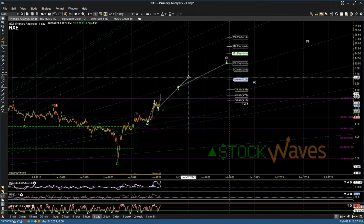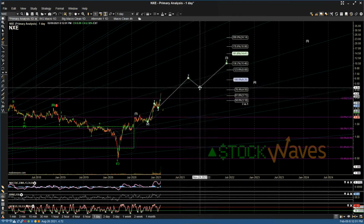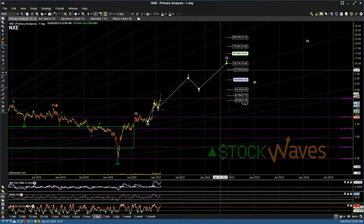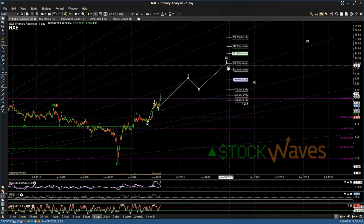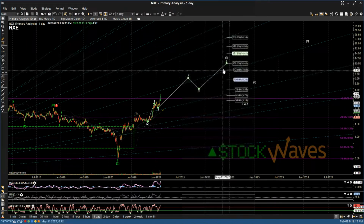But we should certainly be further along here, I think, in a breakout into the heart of our third, targeting the 625 region. Then after a fourth wave consolidation, our intermediate degree wave 3 is targeting about 1050 for its 138.2 extension.